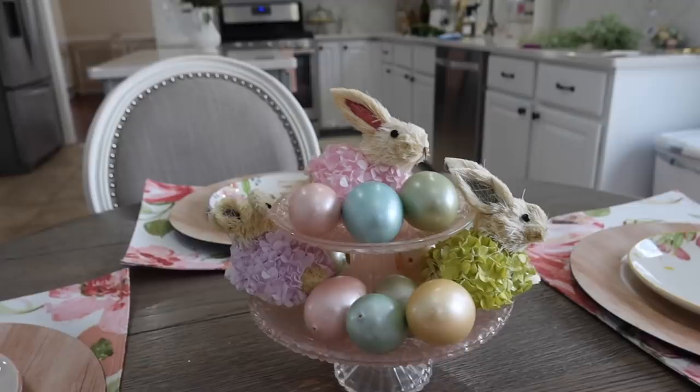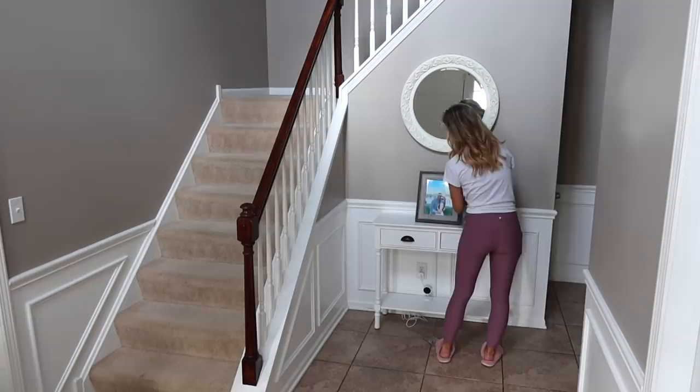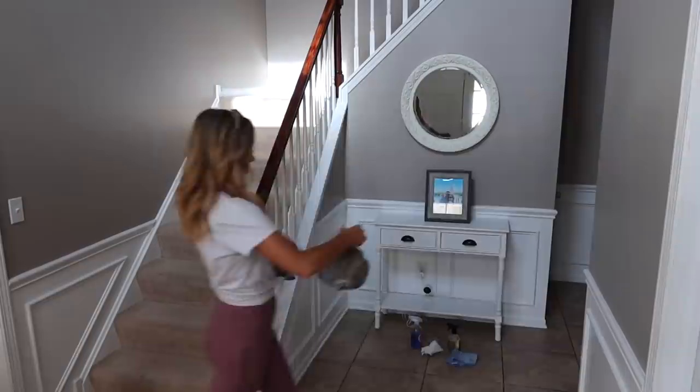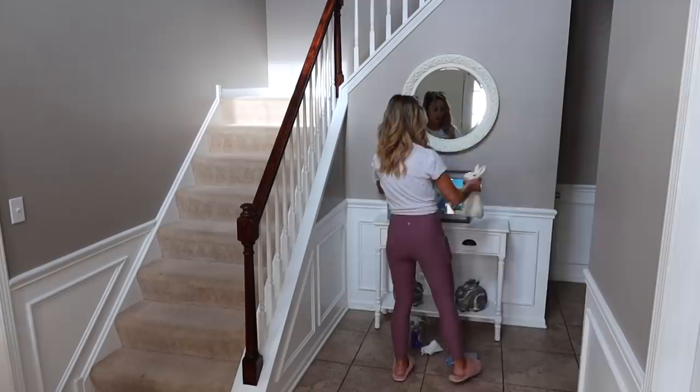Now in the foyer, I wanted to keep it chic and simple with some bunnies and fresh white tulips, just very classic spring decor. If you want to see last year's Spring Decorate With Me video, check it out. I did a lot of bright florals. It was very bold, and I just decided to change it up this year and do something a little more neutral. You have to let me know if you like it.